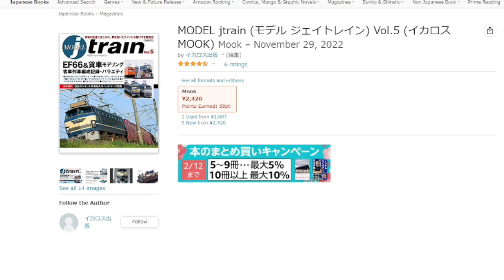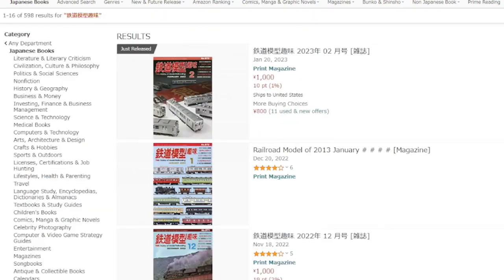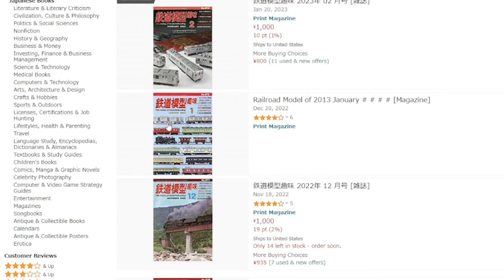But I have noticed that during the pandemic, the shipping rates did increase quite a bit. So in terms of delivery and so forth, there may have been a slowdown even till now. I don't think anything's perfect just yet, or anything like it was in terms of delivery before the pandemic. But anyway, let's go with the Tetsudo Mokei here.